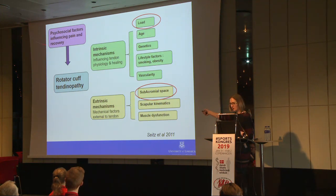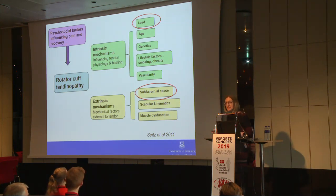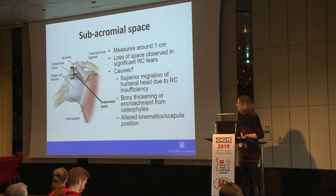We're not pretending this doesn't exist, okay? So I'm very much saying, elephant in the room here, that we know psychosocial factors have enormous influence on pain and recovery in all musculoskeletal conditions. What I am saying to you is, we're focusing on the structural element today, but this is a big overlay for any of our patients in terms of recovery.